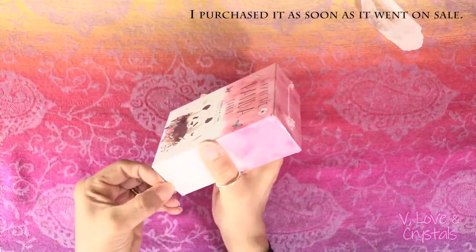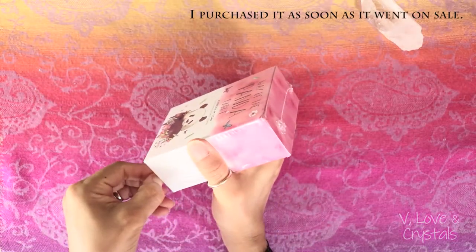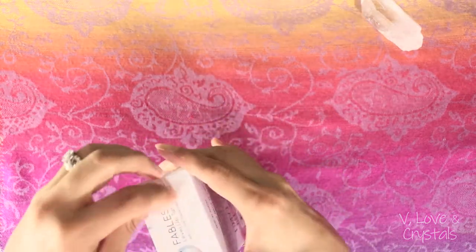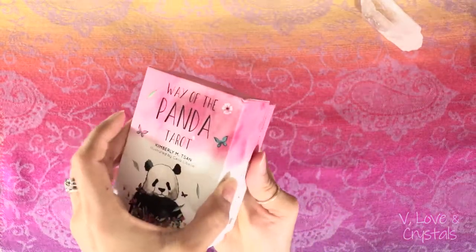So there are two versions. I think there's three versions. The green one, the blue one, which is like the dreamy edition, and then we have this one, which is the small one. And then Kim also created another deck. It's a new one, and it has a lot of pretty colors and words.